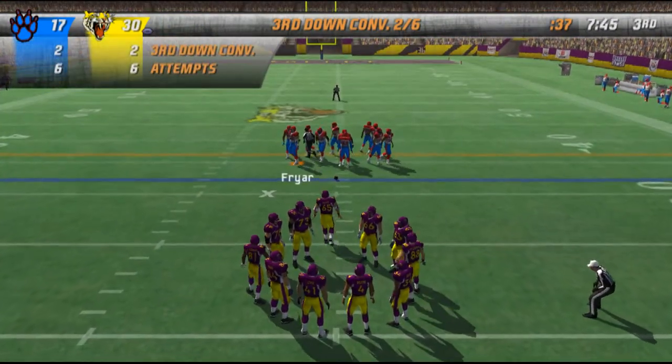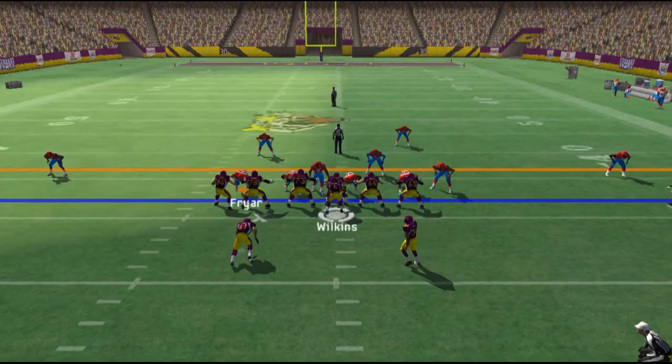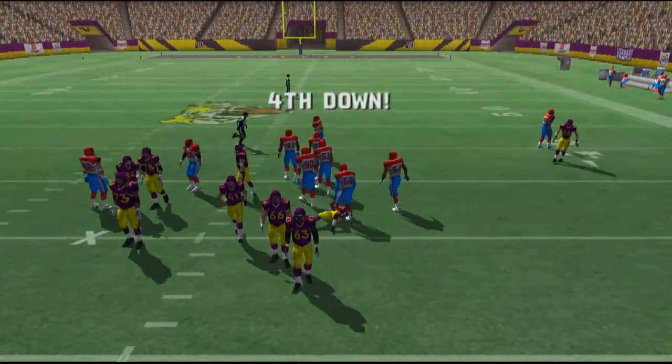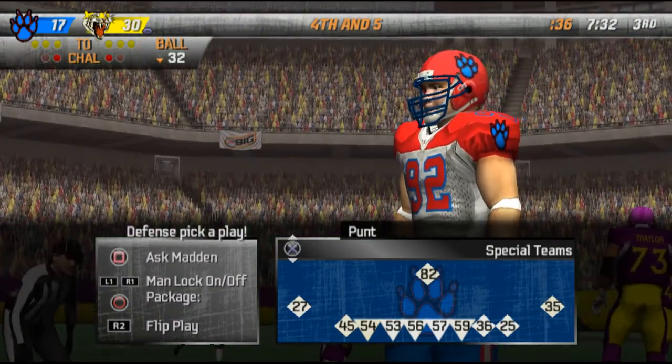5-yard pickup. And here's a look at each team's success on third down so far. Defense, get ready. Wilkins using split backs. They go with the draw. Palmer is there on the stop at the 32. The home team comes up short on third down again.